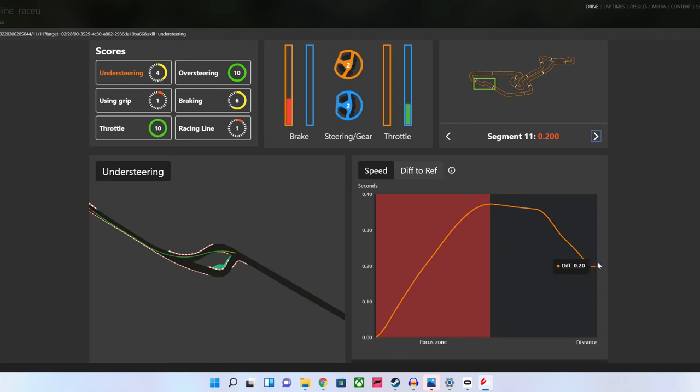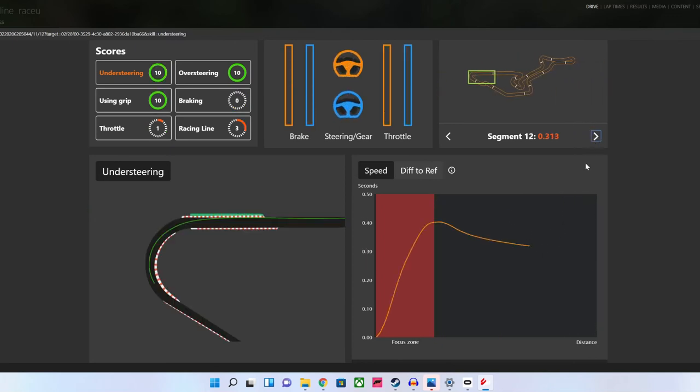So you can see the importance again on the brakes, the right amount of pressure at the right time, releasing it at the right time is what makes you fast. Learn those braking points. That's the first thing to learn.